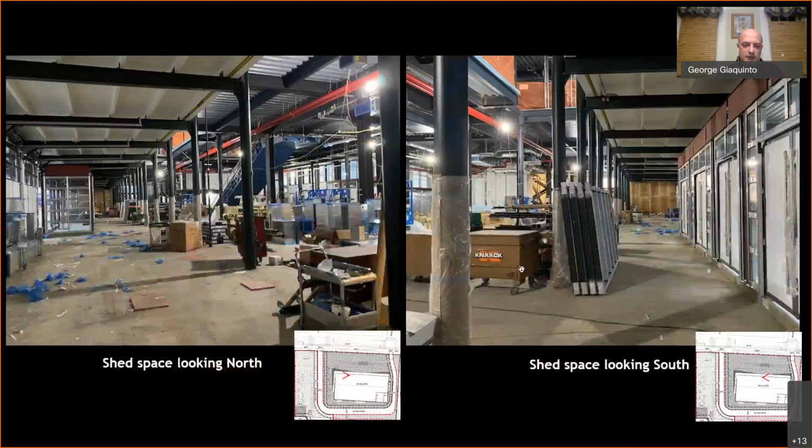I thought I'd take one quick look inside the single level space. It's the shed, what we call the shed area, looking north, and the shed space looking south. This fit out work has really just begun over the past month, and we'll continue through the end of the year, looking for a tin building opening in late first quarter 2021. With that, Jennifer, how can I get controls over to Whitley?